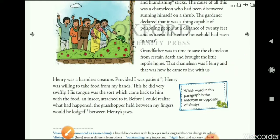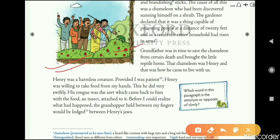So after grandfather saw the chameleon was facing a problem, as people were trying to kill it, as you can see here in this picture, people are trying to kill this chameleon. So he saved this chameleon and he brought the little reptile home, and that chameleon was none other than Henry. That's how he started to live with them. Understood? Now, Henry was a harmless creature provided I was patient.